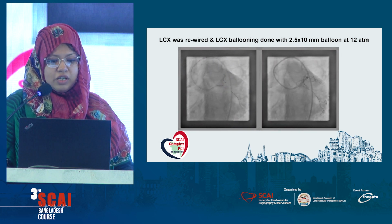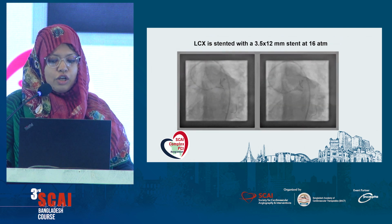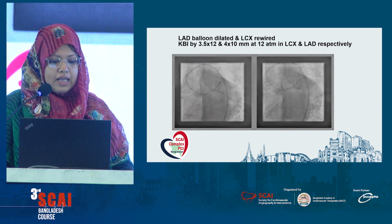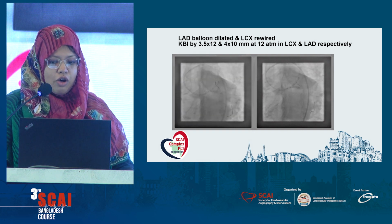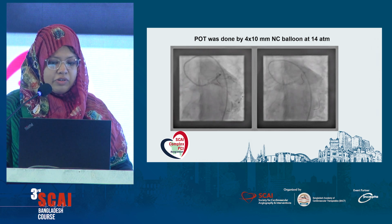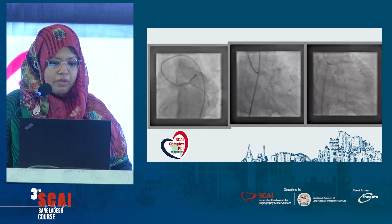First of all, LCX was rewired, and LCX ballooning was done with a 2.5 by 10 millimeter balloon at 12 ATM. LCX was stented with a 3.5 by 12 millimeter stent at 16 ATM, keeping the balloon of the LAD in position, and then the LAD balloon was dilated, LCX rewired, and kissing balloon inflation by a 3.5 by 12 and 4 by 10 millimeter balloon at 12 ATM in LCX and LAD was done respectively. POT was done by a 4 by 10 millimeter NC balloon at 40 ATM. And this is the cine.